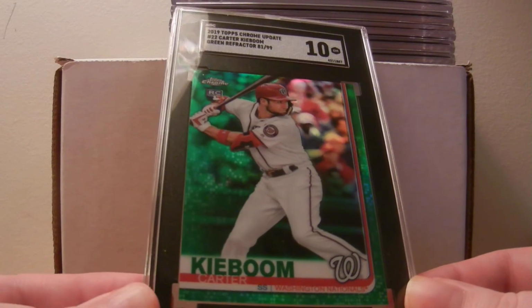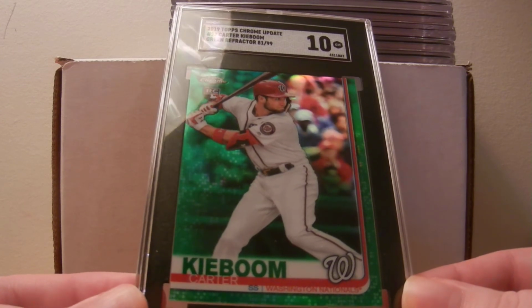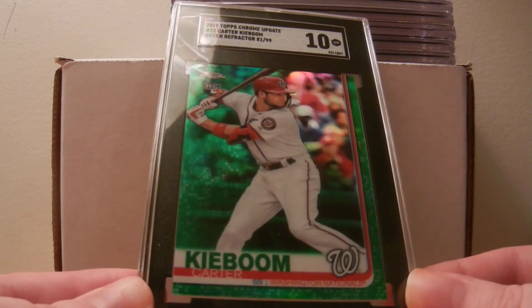Next is one of the few 10s of the order. This is from 2019 Topps Chrome Update. This is the green refractor numbered out of 99. This is a card that I pulled out of one of my mega boxes. This came back a Gem Mint 10 of Carter Kieboom. So, prospect for the Washington Nationals.